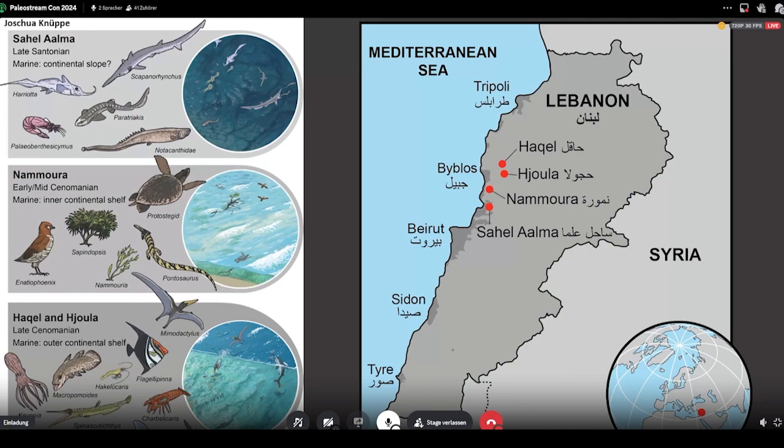And then we have Nammoura, which is the oldest of these 4, which is early to mid-Cenomanian in age. It represents an intercontinental shelf, and is known for the many reptiles it's yielded, and all sorts of terrestrial plants, and even a bird, for example. And we also have Hakel and Hajoula, which are the 2 most studied. We have most taxa from these sites and most specimens as well. They're the most fossiliferous of these 4 sites.